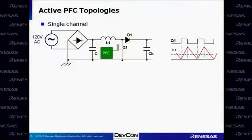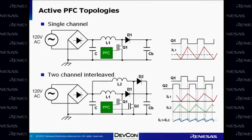Another way of looking at it is the number of channels we employ. We can have a single channel, where we have one set of elements, like inductor, transistor, diode, and so on. When you see on the right, the transistor turns on. This is the ripple current through the inductor. Other topologies use multiple channels. This could be 2-channel, 3-channel, and so on. So now we have two sets of inductor, diode, transistor, right?